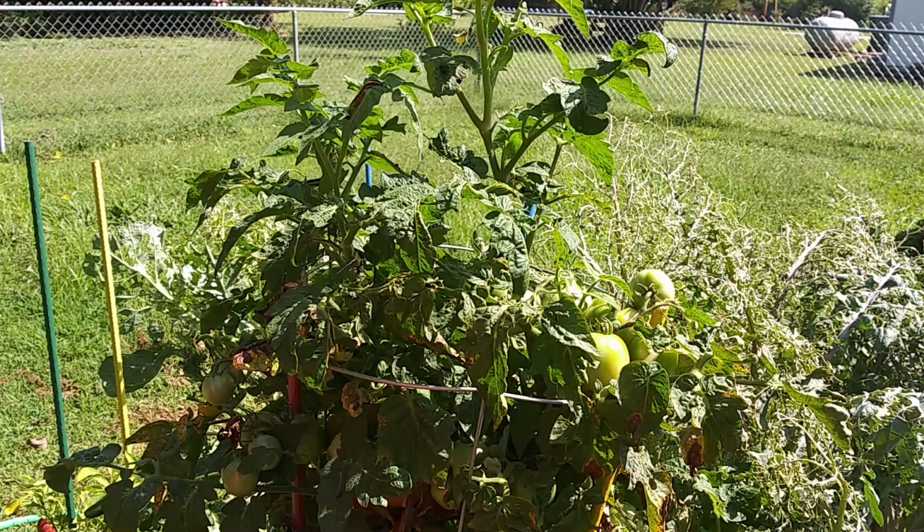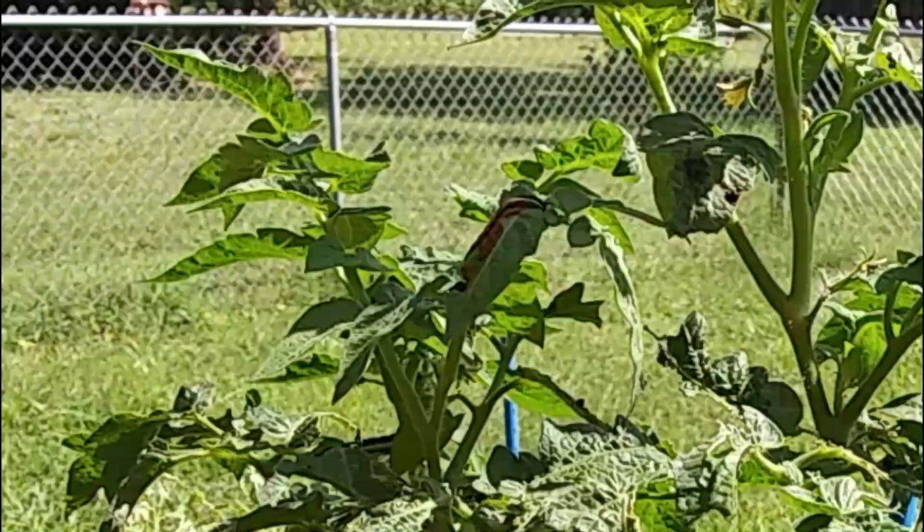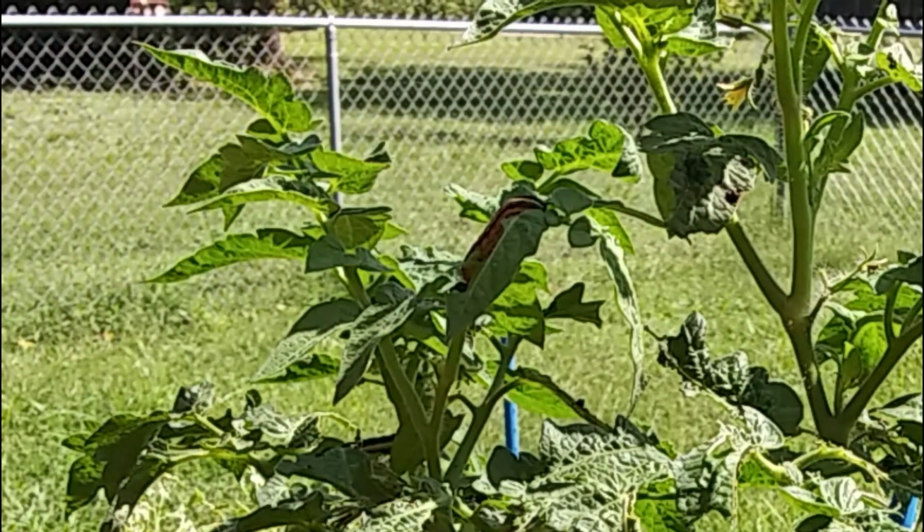Just a real quick garden update. To be honest, kind of lost interest in it. I did get a bunch of tomatoes, and you can see this little caterpillar right here chomping on everything.